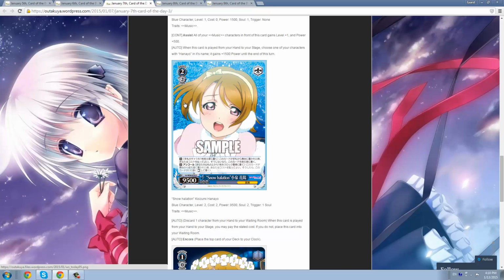And honestly, if you wanted a 2/2 beater that has Clock Encore, I think the Nico from the first booster is better because it's like 2/2 8k, but I believe it gets like +1k every time one of your characters attacks, so it can hit something like 10k. I don't remember exactly what that card does, but I think the 2/2 Nico from the first booster is a better option. And it's also in yellow, and you're going to be running yellow anyways, so I think that Nico's better. And of course, with this Hanayo, you have to discard a card from your hand when you play, so it minuses you, and yeah, just not worth it. Don't play this Hanayo.